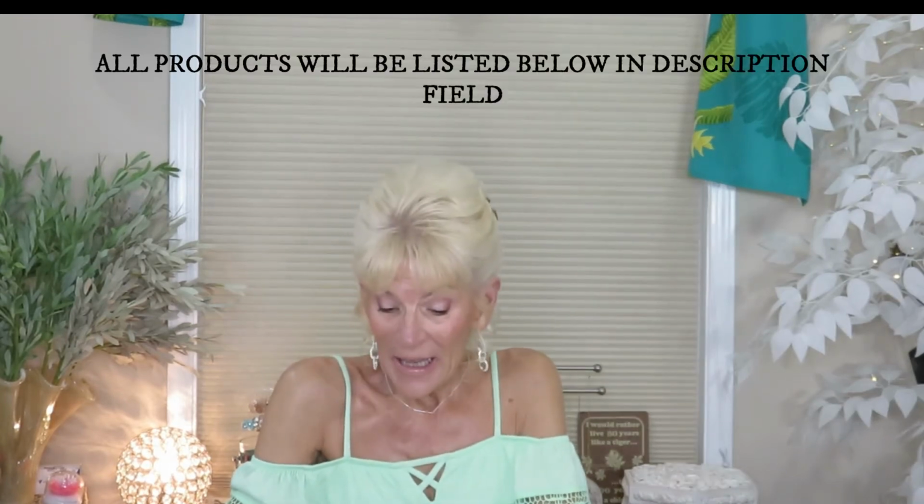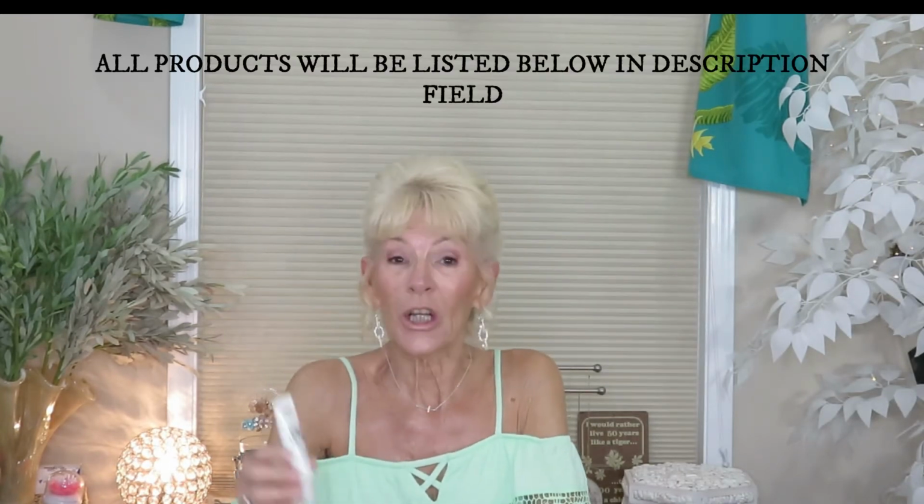Another nice primer with that kind of summery, springy glow is this NYX Born to Glow. This is really nice also. It just puts that glow under whatever foundation you plan to wear. Or you could just wear this on top of your sunscreen and it would be just as nice. So these are the two that I'm going to be using.